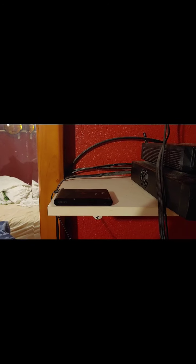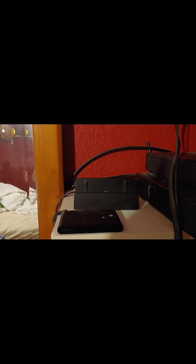The only thing in the bedroom I have is the PlayStation TV. I probably should just go ahead and put that in this box. I hardly ever use it. Oh, and I forgot too. I have a spare Nintendo Switch dock. It was just under a bunch of clothes.